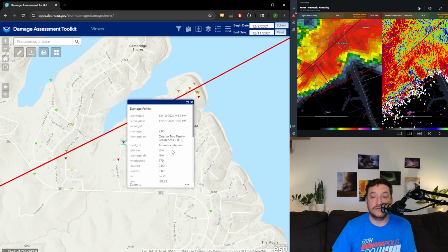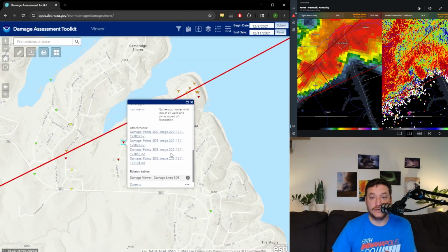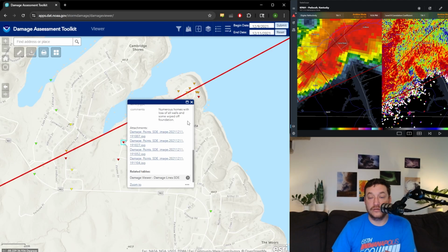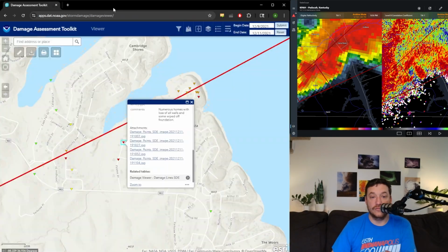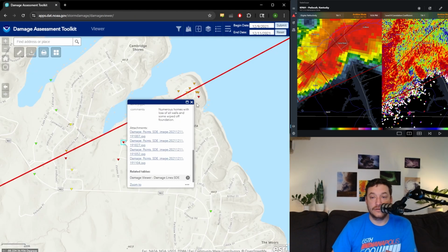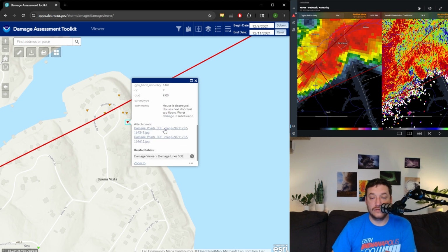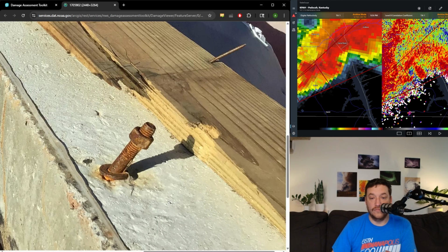Let's look at this one. All walls collapsed. I don't know which house they're talking about here. Let's see. Oh, it says numerous homes with all walls collapsed. Some wiped off foundation. This is just an overall photo. Yeah, okay. Which damage and subdivision. Wild.